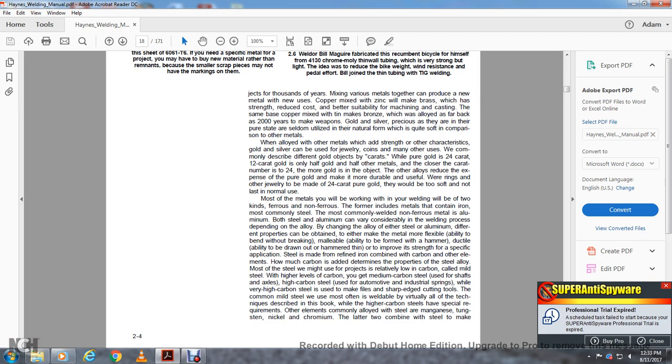Most steel used is relatively low carbon, called mild steel. You can also buy medium carbon steel, used for shafts and axles, and high carbon steel, used for automotive and industrial springs, while very high carbon steel is used to make files and the sharp edges of cutting tools. The common mild steel will be used most often in welding.